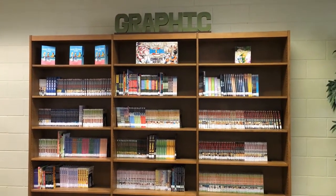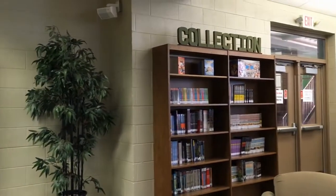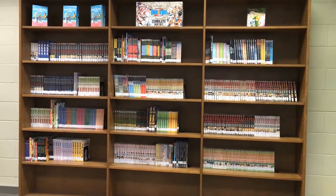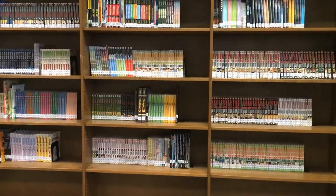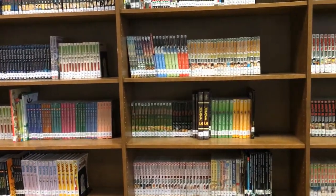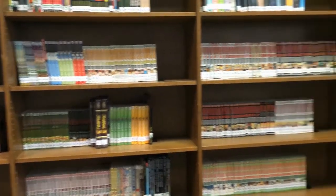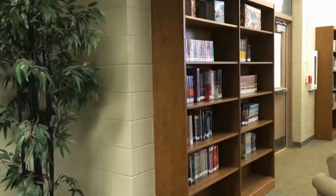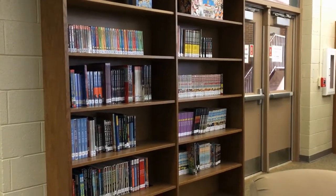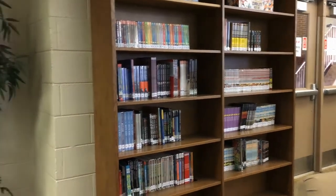Here's my other favorite section of the library, and that is the graphic collection. As you can see, we have a huge collection of graphic novels. If it's a set, we have all of the books in the set. We have series and we have standalone books, and these are also organized by the author's last name. I think you'll enjoy these. It's probably one of the most popular parts of the library.